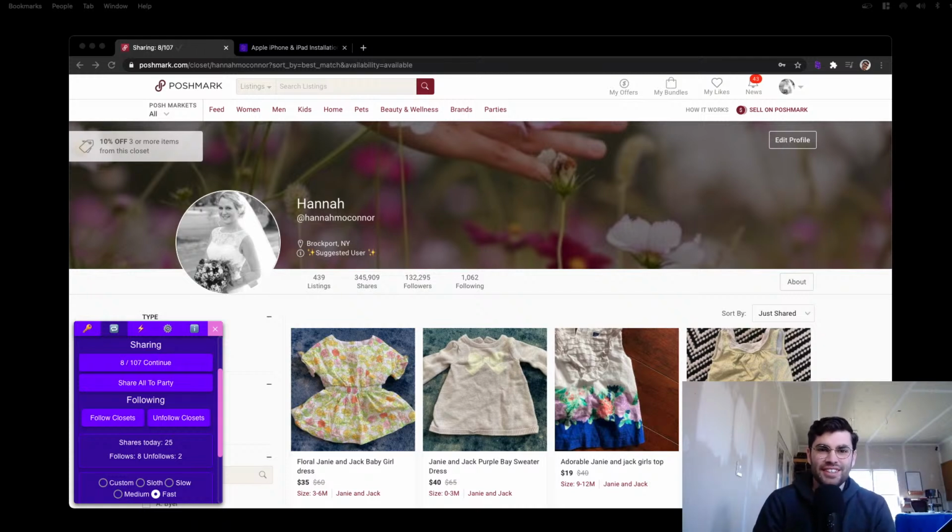Another popular one is Closet Pilot. They literally stole my code pretty early on when I started Closet Tools, and then they basically copied everything that I did. So yeah, that was interesting. The only tool that really existed before Closet Tools was Simple Posture. But I don't really care about them. I'm doing fine.